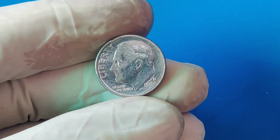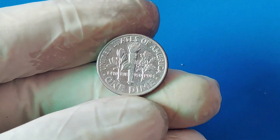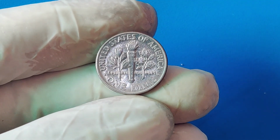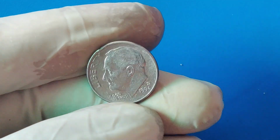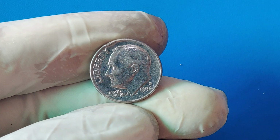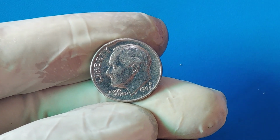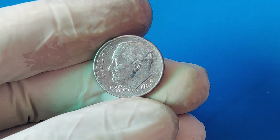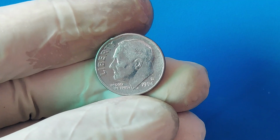But how did this happen? How did a coin intended to be a penny end up being struck with the design of a dime? Let's dig into the details. The error that led to the creation of the 1994 1-cent dime is what's known as a double denomination error. In simple terms, this means that a coin blank intended for one denomination, in this case, a penny, was accidentally struck with the dies for another denomination, in this case, a dime.